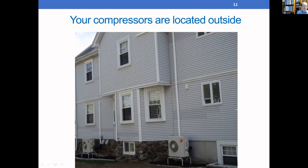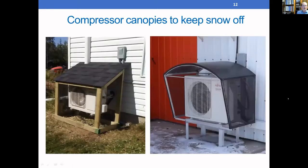As far as the compressors, you have canopies. If you're handy, you can build one. You can have a handyman make one, or you can buy things like as shown on the right to help keep the snow off the unit. You don't really want to put it in a spot where a whole lot of snow is going to be falling on it all winter.